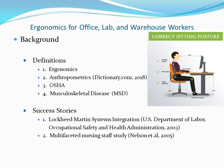First, ergonomics is the study of the work environment so that the equipment and tools that you use can help you perform your jobs efficiently with reduced risk of injury and effective work production. Another term, anthropometrics, from dictionary.com is, quote, the science of measuring the size and proportions of the human body, called anthropometry, especially as applied to the design of furniture and machines, unquote.